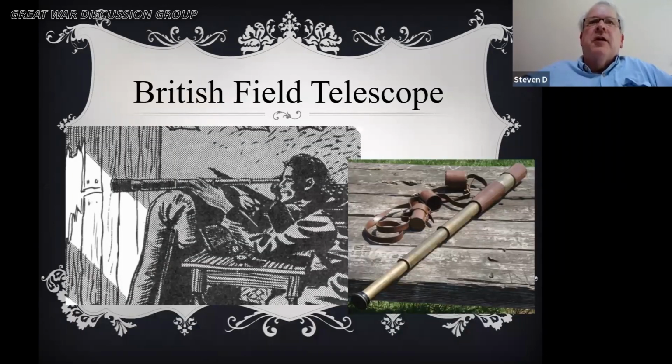But the British loved their field telescope. The field telescope here is a 20 to as high as 60 power telescope, and it would either be mounted or handheld, and you can see that it's a 4-section telescope. It was invaluable to the observer to be able to identify targets, because he could see what the sniper couldn't, because the sniper might only have a 3-power rifle scope or a 4 to 10 power. Handheld, this allowed the observer to truly look.